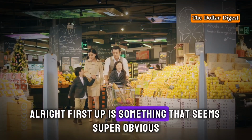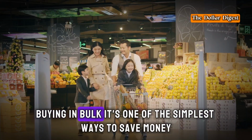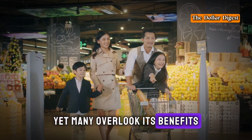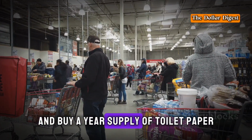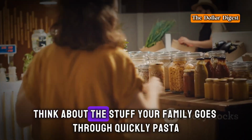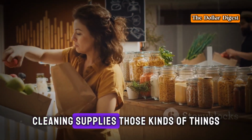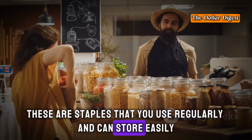Alright, first up is something that seems super obvious, but a lot of people still don't do it: buying in bulk. It's one of the simplest ways to save money, yet many overlook its benefits. Now, I'm not saying you need to go full Costco and buy a year's supply of toilet paper, but there are plenty of items that make sense to buy in larger quantities. Think about the stuff your family goes through quickly: pasta, rice, beans, cleaning supplies, those kinds of things.